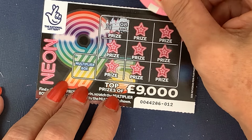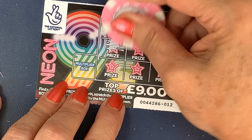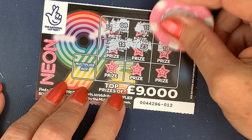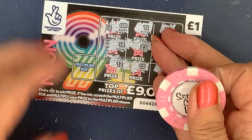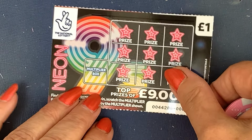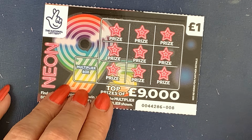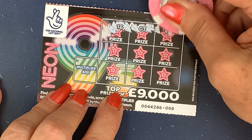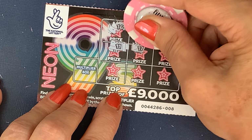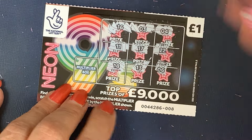So this is card number 12. We've got 11, 8 and 16, 14, 23, 18, 12, 15 and 17. Nope. And card number 8. So that could be back to back to back, because we had 9, 10, yeah. Can we get 3 on the trot? 16, 3, 4, 11, 13, and number 6. No, we actually got our money back on the Neo 9s.